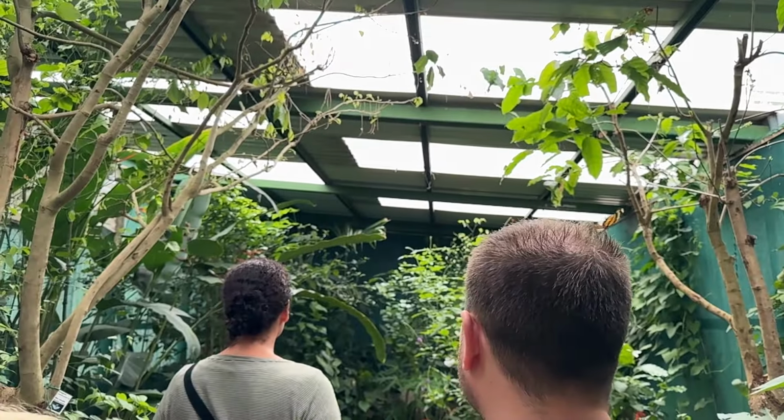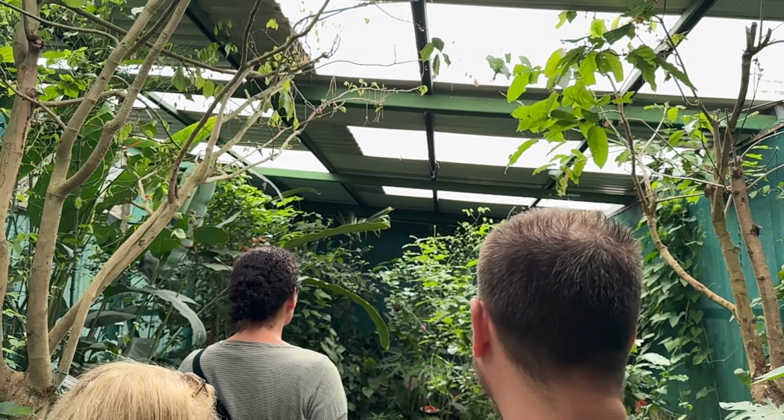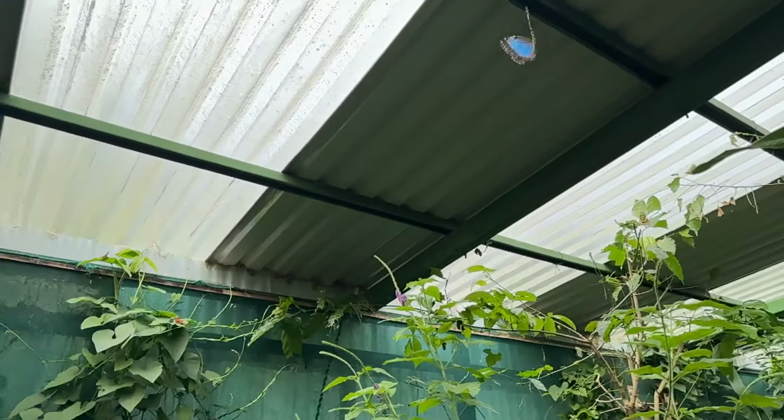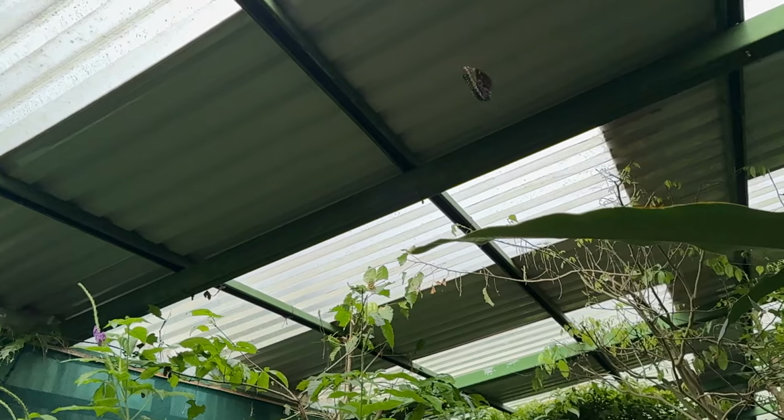We head to a butterfly garden to catch an up-close glimpse of the blue morpho butterfly, which is the iconic butterfly of the Monteverde cloud forest. There it is, so majestic.